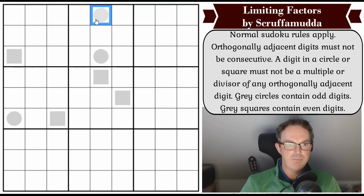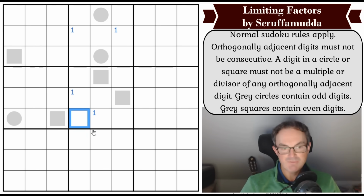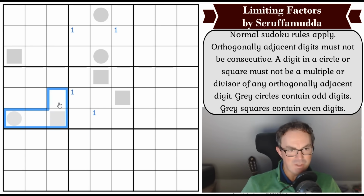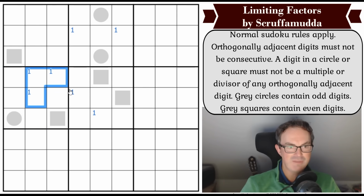So 1 is very restricted in box 2, and it is very restricted in box 5 because it can't go next to that one either. Right, now let's keep going with this. So ones are the place to... Oh, yes, look. If we're really careful about where we put the ones in this box, not here, not next to this one, not next to this one, not next to this one, only one of 3 places.